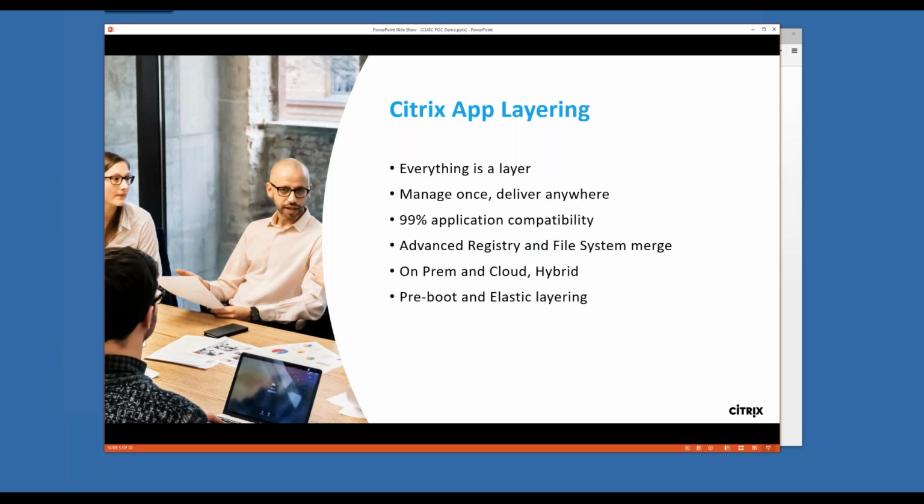Citrix App Layering. To us, everything is a layer. There's nothing you leave out. You don't manage anything outside, right? You manage the operating system, you manage the applications, and then those drivers from the platform layer, they're all a layer, is the way to think of it. The neat thing about that is the process for doing your packaging for everything is all the same, right? So you don't have to do different things for different pieces. They're all handled the same way, which is nice.